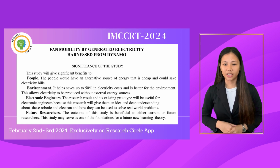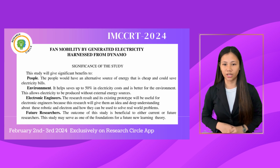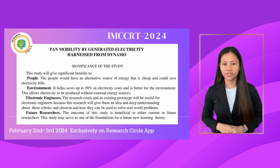Also, to the electronic engineers, this research will give them an idea and deeper understanding about robotics and electronics, and how they can be used to solve real-world problems. And lastly, for future researchers, the outcome of the study is beneficial to either current or future researchers. This study may serve as one of the foundations for a future new learning theory.